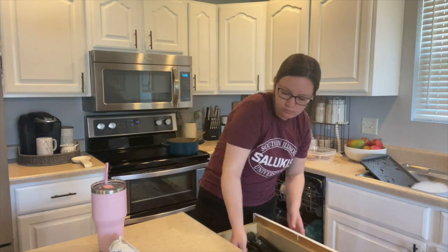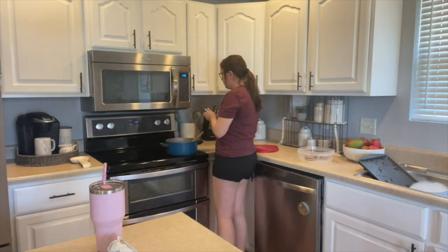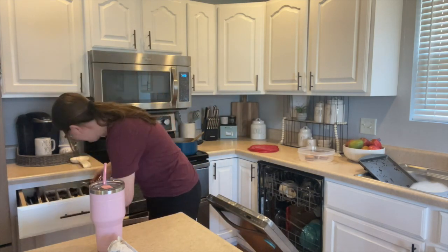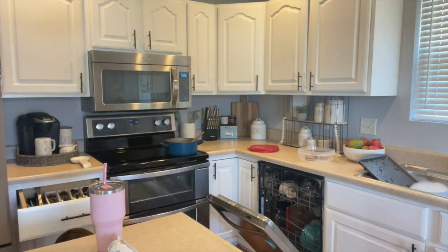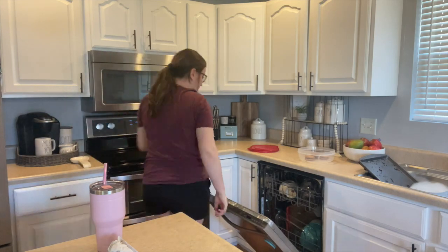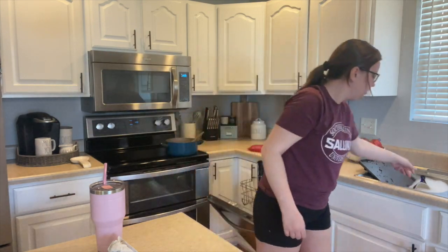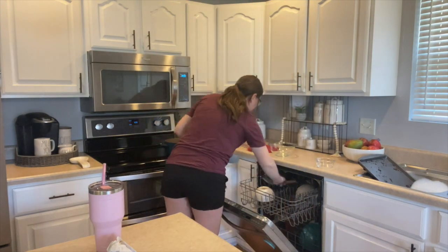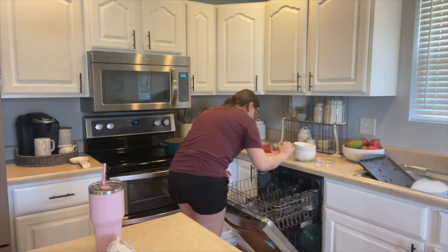Once the towels were folded and put away, I got to working on the kitchen. So I emptied the dishwasher and I washed the dishes from the night before and from lunch this day. I love having a nice, tidy, clean kitchen because I probably spend 75% of my time here.